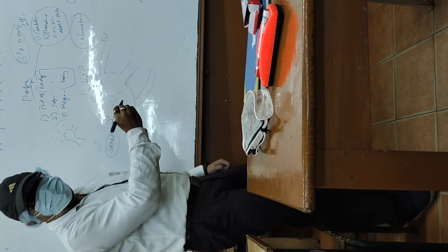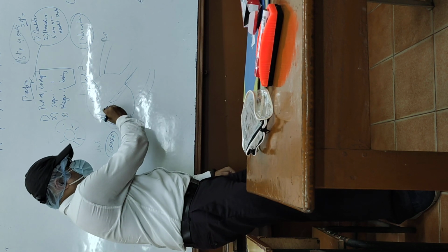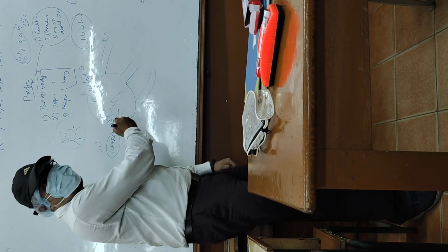Are you trying to get the concept? Yes, sir. I have sectioned it. If the sectioned ring parts are present, then this will be a complete whole circular ring. This is the appearance, right?